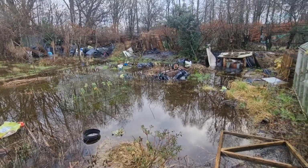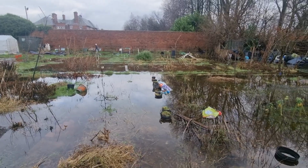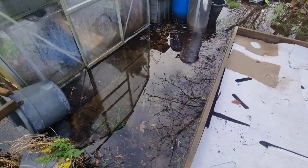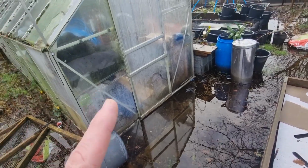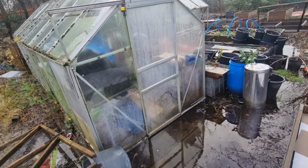Well, there's not much rain we've had. These are obviously the people's plots. This is mine. I can't even get into the greenhouse. I did come here just to get some scaffolding that's in. I'm sick and tired of the cats shitting in the beds at home.